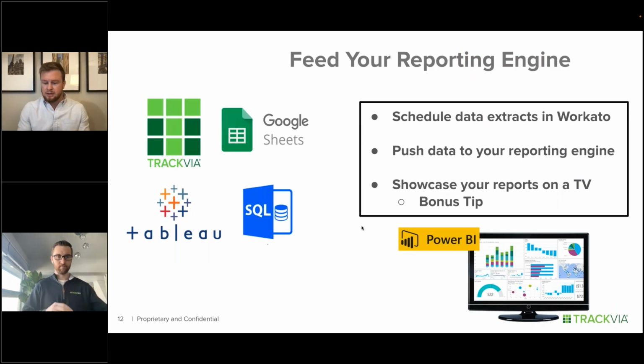Next up, this is a fun and popular one. Take data from TrackVia and feed it to my reporting engine. There are mixed needs of who likes to report out of TrackVia directly and who wants to feed a data lake or a data warehouse and needs the high-level reporting tools that Power BI or Tableau or another system provide, that your board or your directors need.